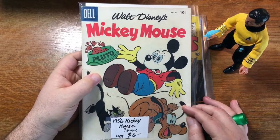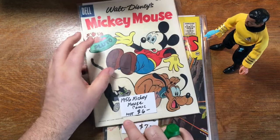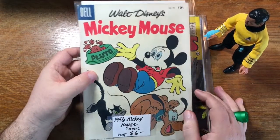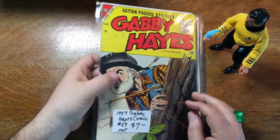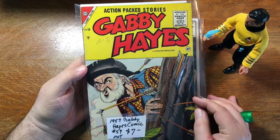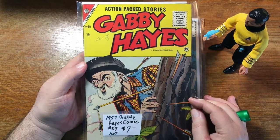Mickey Mouse, #50. I don't know that I would write "hot" on a $6 book, although I would think that's worth more than $6, but we'll see how it does. Here's another Gabby Hayes. The last one had a photo cover, but at this point, by #59, we're like, you know what? Photo covers are expensive.